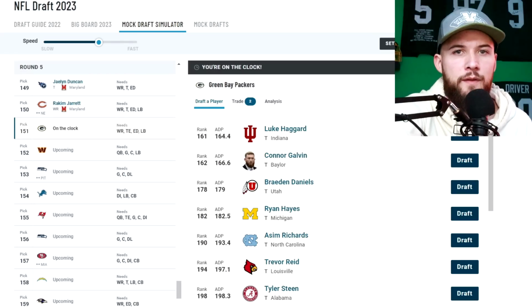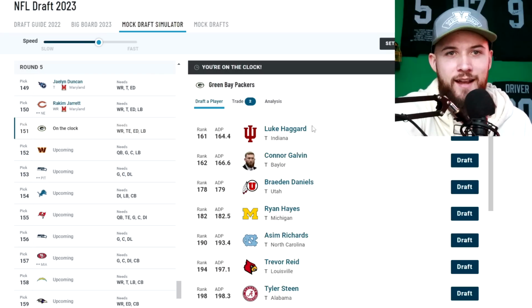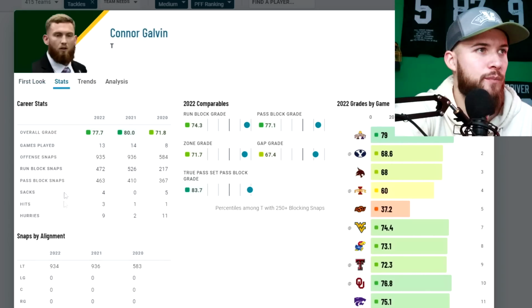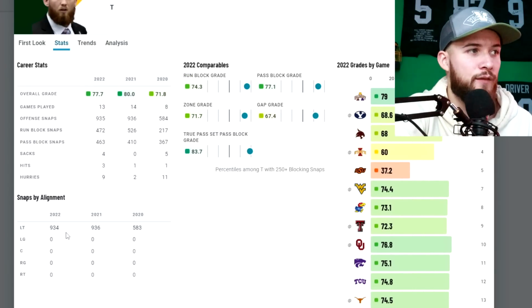So here in the 5th round, the last round of this mock draft, we have pick 151. We also have 171, that comp pick. So here I'm looking at tackle, and Connor Galvin out of Baylor really sticks out to me. Seems like a true Packer lineman, and we all know there's death and taxes in the Packers drafting a solid lineman in the 5th round. So looking at him, 6'7", 302 pounds. He's a redshirt senior, so he's a little bit older, but he could fit right in as a depth swing tackle, on the left side or even the right side as well.